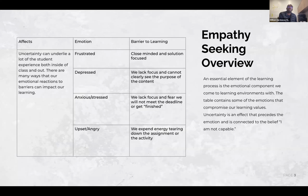So emotions like frustration, closing our minds, and being more solution focused, like what's the answer, give me the answer, make it easy for me. Emotions like being depressed, lacking focus, and not being able to clearly see the purpose of the content, and getting frustrated almost when we see something we don't understand, and almost being a bit rebellious in terms of like what's the purpose of this assignment anyway.